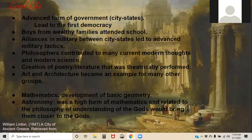So think about Greek life. Greeks were advanced, especially for their time period. They had an advanced form of government, which they called city-states, and that led to the first democracy of really big powers in their region. What was it like living there? Well, boys were the only ones to go to school, and they had to be in a wealthy family to attend that school, and they would often travel to that school and be away from home for a long period of time.